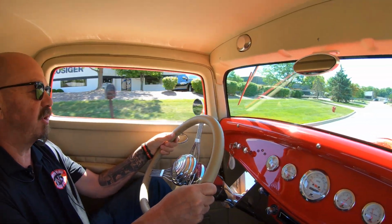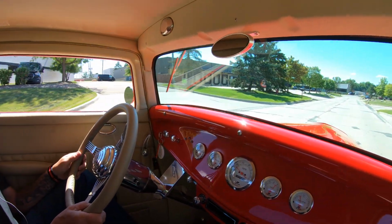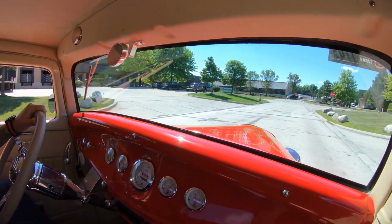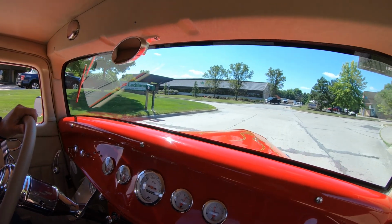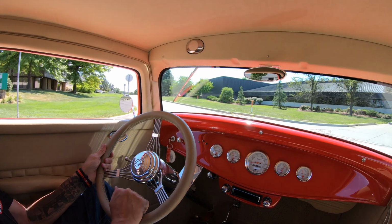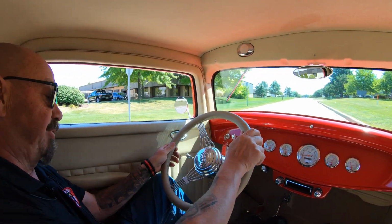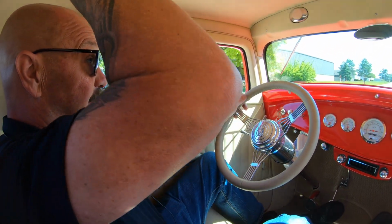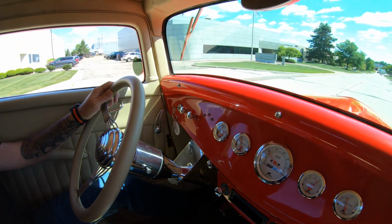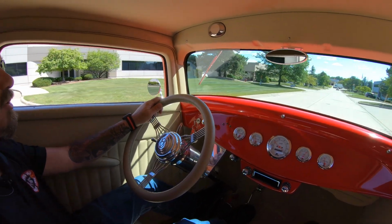So we'll park this dream in your driveway. We got Ford on Ford here, baby. Got a 32, got a 3-window, suicide doors, beautiful flame job. I tell you, one of the coolest things is I fit in this thing. As you can see, I mean, I got plenty of belly room here, and I got plenty of headroom too. My legs are fully extended. I mean, nice and comfortable to drive. Tell you what, I'd take off with this thing anywhere you want to go.